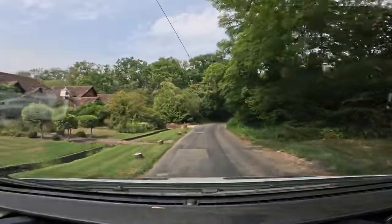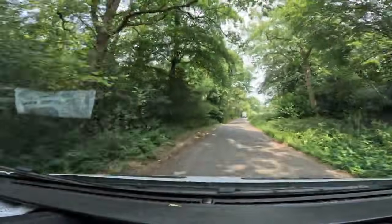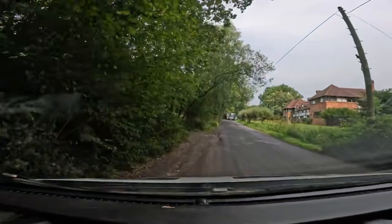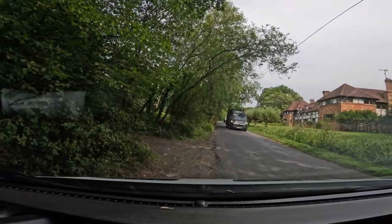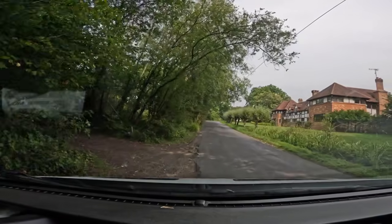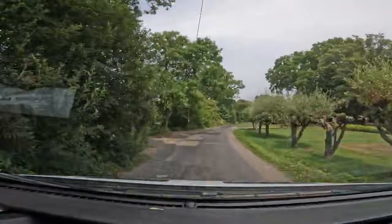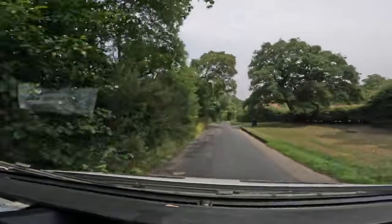So let's keep it nice and slow around this corner. So when I see him brake, yeah, that tells me all I need to know. So we'll just dip ourselves into here and then everyone can pass. But that's why I like to be quite close to the van in front, because when he brakes it tells me that there's someone coming and it gives me enough time to find somewhere to go into.